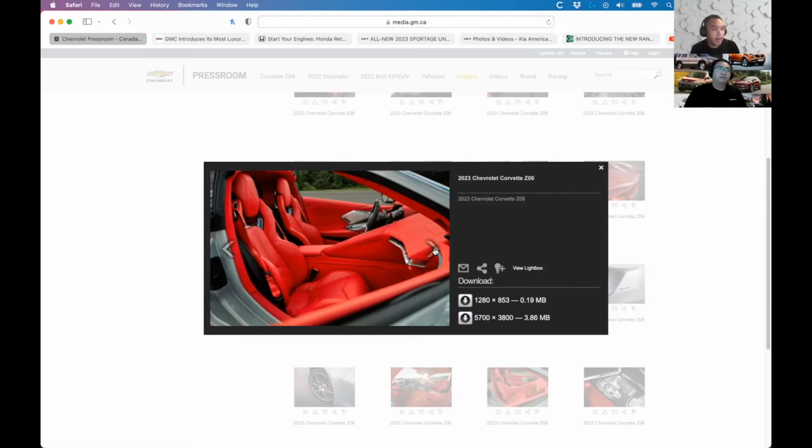But it comes with MagRide along with the ELSD. The suspension itself is about 35% stiffer than the Z51 package. And if you go with the Z07 package, which is the performance pack on the Z06, you can get that even 8% higher.